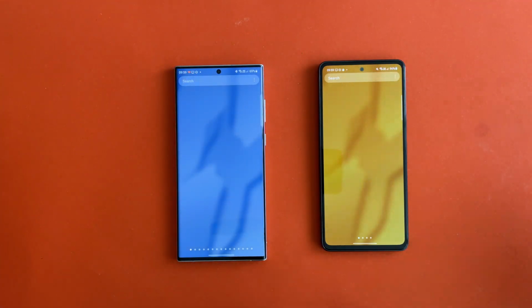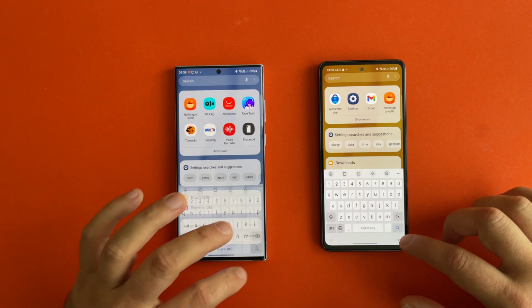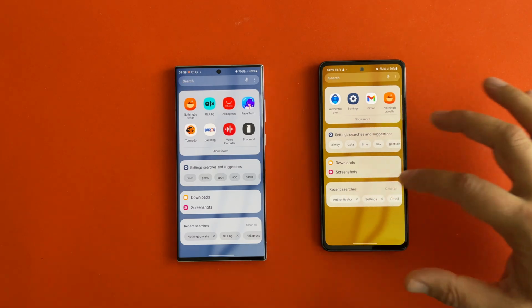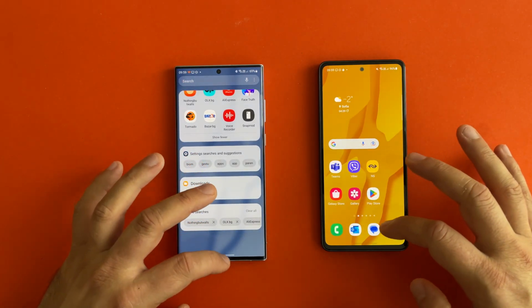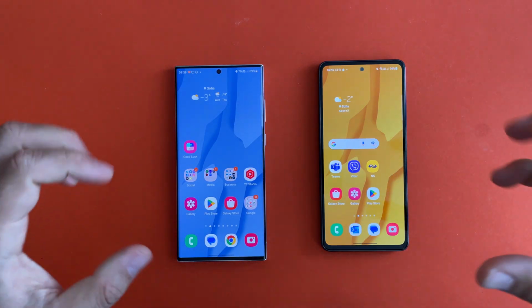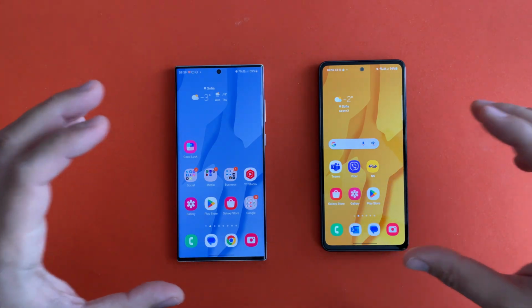I can click here on the search button. I will get the same suggestions here and the same access to my keyboard, setting suggestions here, folders, the recent searches. So it is absolutely unified. And right now, guys, I don't think that if you would be using an A53 with One UI 5, you would have been missing out on some One UI 5 features. Right now, it seems that it's all there.